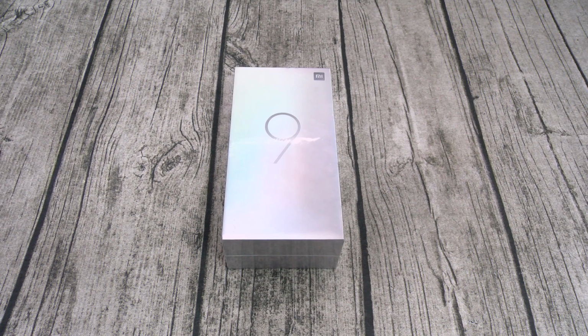Now what's missing from my list? No IP rating, so it's not water resistant, no expandable memory, and no dual speakers. But other than that, for $450, this is the beast. All right, so let's unbox it and see what it is.